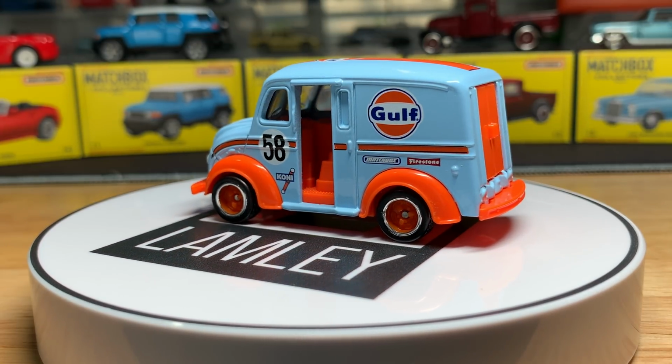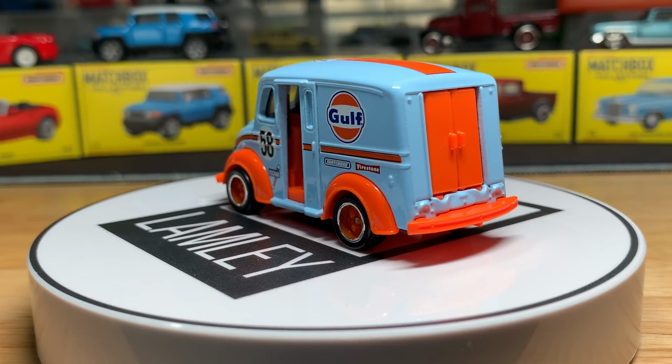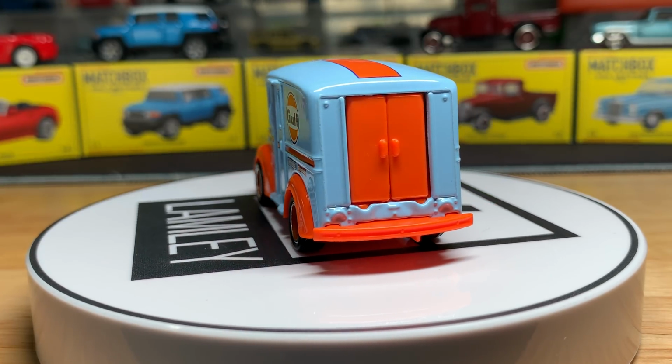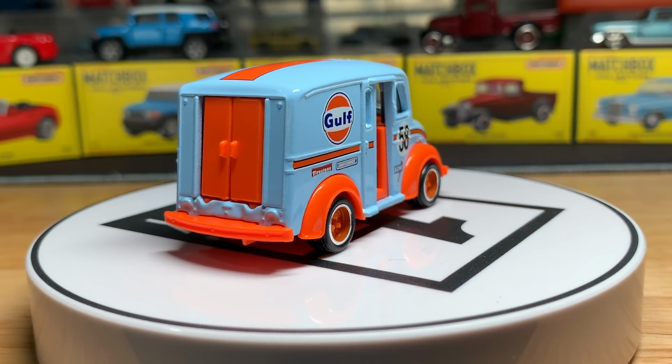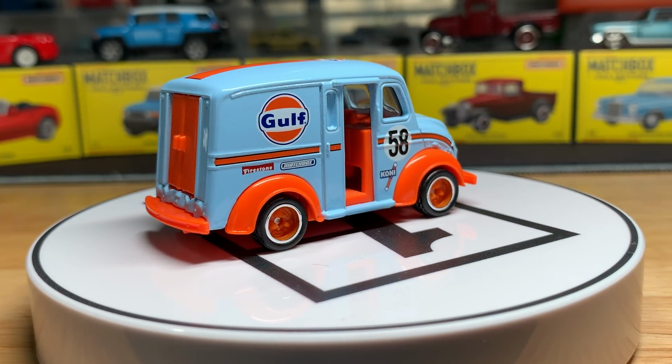Gulf on the top, on the roof, which looks nice. This is a clever model, I'll put it that way. Going Gulf livery on a Divco milk truck. I like that kind of stuff. Hopefully you guys do too, because I think that's really cool.